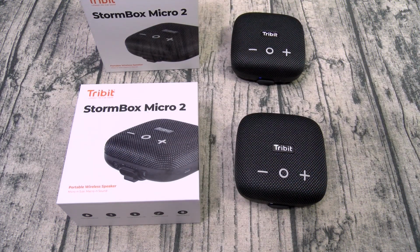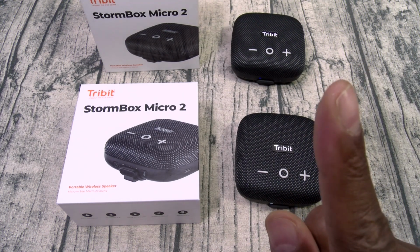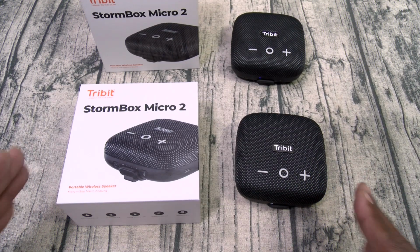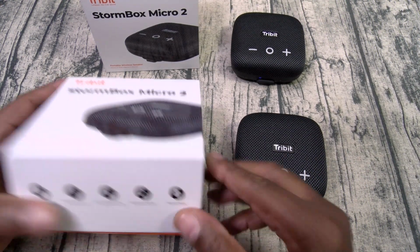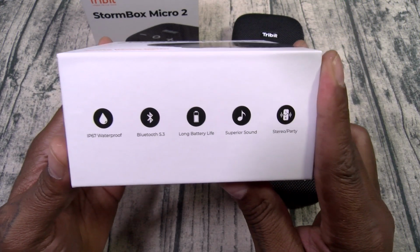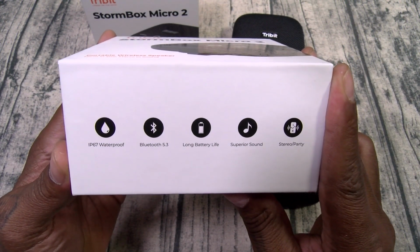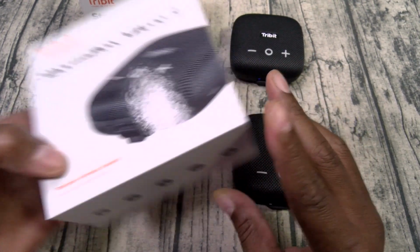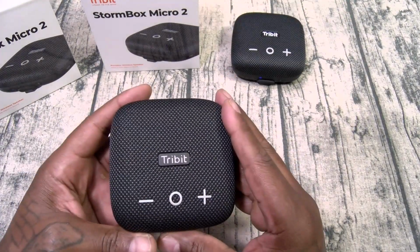All right, so now let's check out one of my favorite speakers, the Tribit Stormbox Micro 2. Now, check out my full review if you want to see why this is one of my favorite speakers, but I do not travel without this speaker. Now, this one is IP67 water resistant. You got Bluetooth version 5.3, long battery life, superior sound, and you can pair 2 of these together for party mode. And you also got the built-in speakerphone.